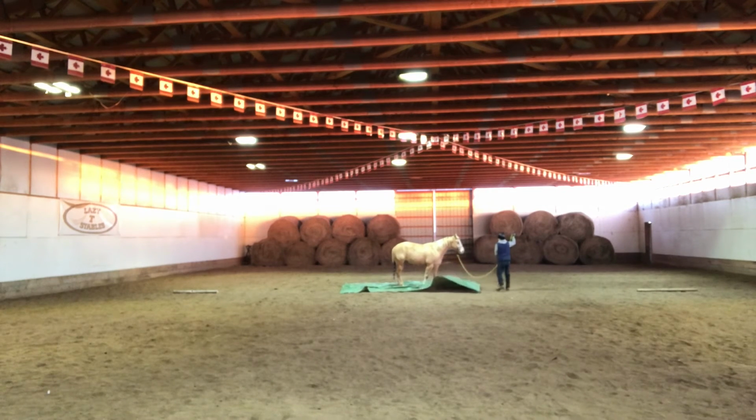I know Ghost is a very chill horse, but the other mare definitely isn't, but they did really, really well together. So I'm just moving the tarp, showing her that it moves and it's okay. And yeah, she's just thinking and processing about it. I'm so happy she just got the right answer right there. So I was really happy.